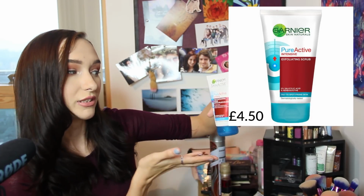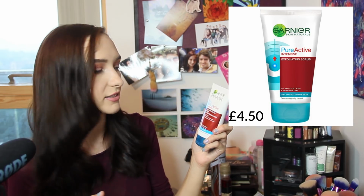So again, I care about skincare, but I don't spend money that I don't have on it. One of my favourite face washes at the minute is this Garnier Skin Active Pure Active Intensive Daily Exfoliating Scrub. Really long name to basically just say it's a really good exfoliating face wash that helps clear out all my pores. It gets rid of any dry skin, because I tend to get dry skin on my nose, and it's really, really good at getting rid of spots really quickly.